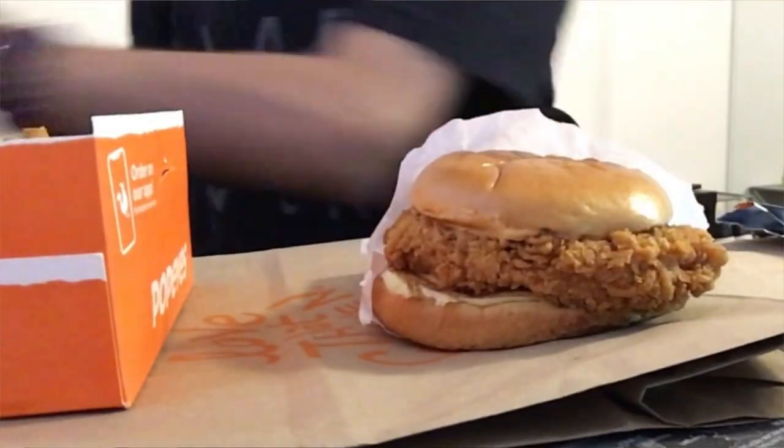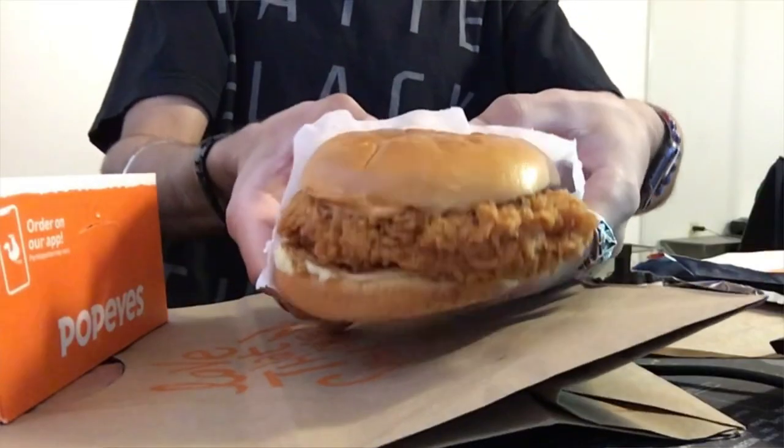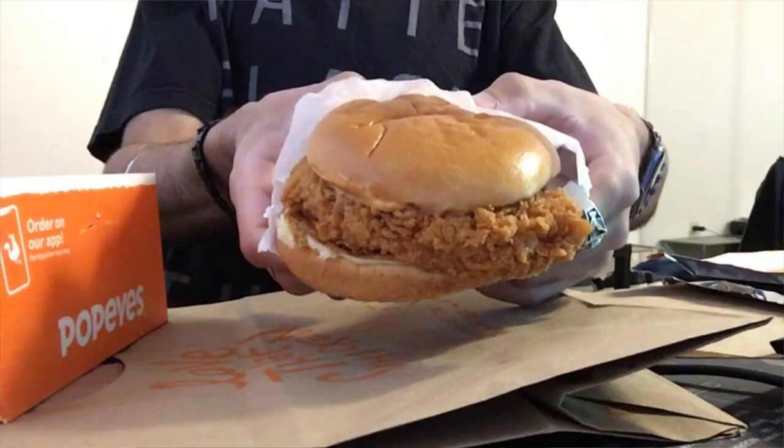So I think it has been more than, I would say, more than 4 months since I've had Popeyes chicken sandwich. I've had other chicken sandwiches in the meantime, but not Popeyes chicken sandwich. This sandwich is one of my favorite sandwiches. Here. Yeah, it looks good with the fries.